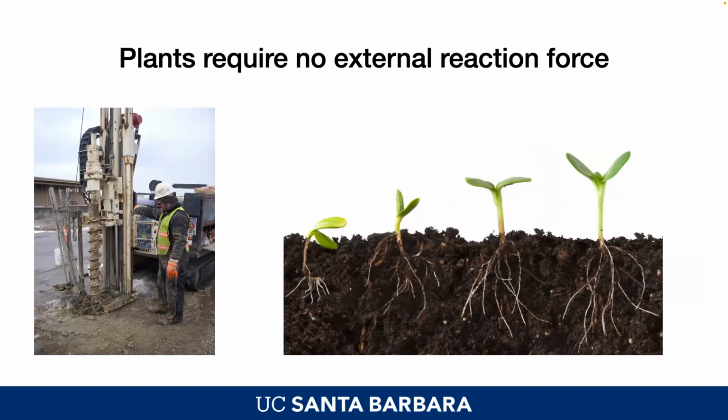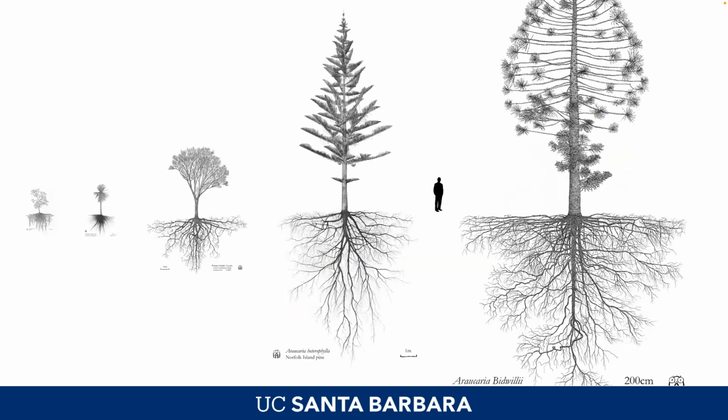But plants don't require any external reaction force. A plant starts out of the seed and creates a big root structure. Nobody needed to push on it. It just goes. So we were wondering, how can plants make these giant root structures? We don't often see them, but the root structures are often as big as the tree itself. These particular ones go very deep. Others might stay more shallow to collect surface moisture.